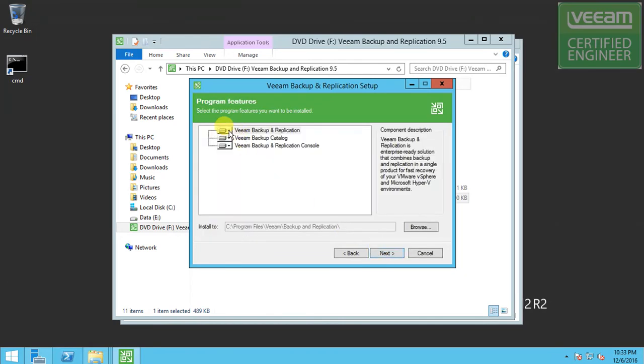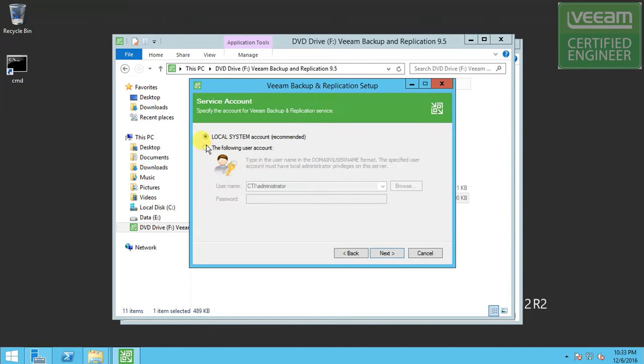So right here you can see Veeam Backup and Replication, Veeam Backup Catalog. We're just going to take our defaults at this point, and the location is going to be C Program Files Veeam Backup and Replication. We're not changing anything, just taking all the defaults. It's asking whether you want to use a local system account or an administrative account. It says a system account is recommended, so we're going to follow the recommendation. Of course, this is just for our testing purposes.